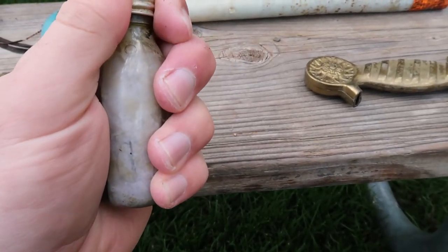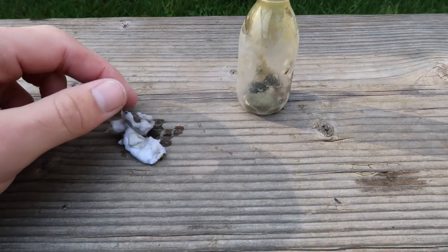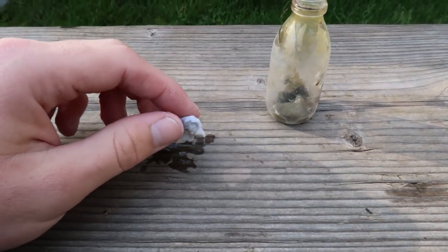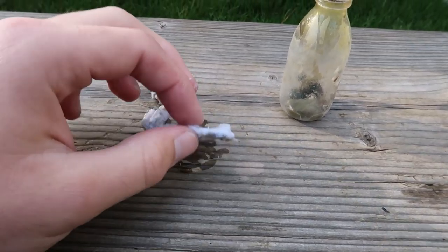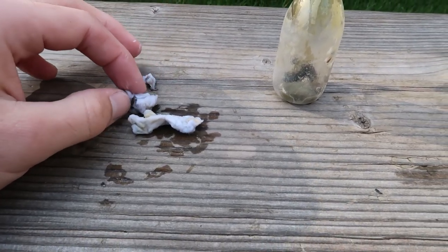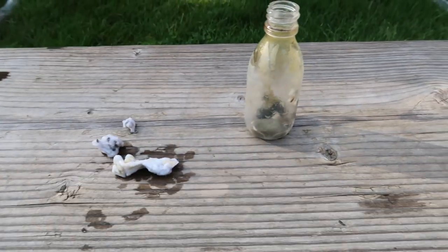I might have to put you guys down for this one because it's kind of hard. So give me a second. Luckily, we got the paper out, but sadly, it is kind of mushed together and destroyed. I tried opening it, and it literally just falls apart. It looks like it's been in there for a long time. So I can't really read what's on it. Can't even open it. I might try to dry it off when I get home and see if I can open it, but I think it'll just dry together. But we'll see. That's pretty much it for all the stuff that I found.